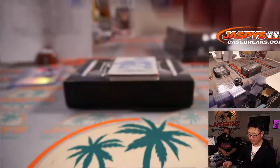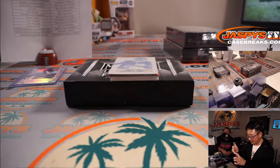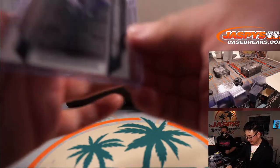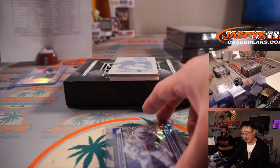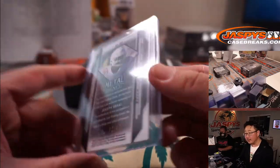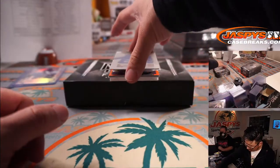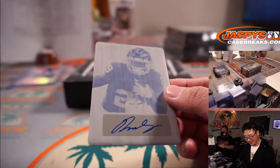That's a Colt, Joseph Osai. You're going to go Browns? Yeah. That's 32 out of 40. Bengals. There's the Bengals, Anthony. 32 out of 40. The plate auto is going to be Ramondre Stevenson. We just had him. Damn it.